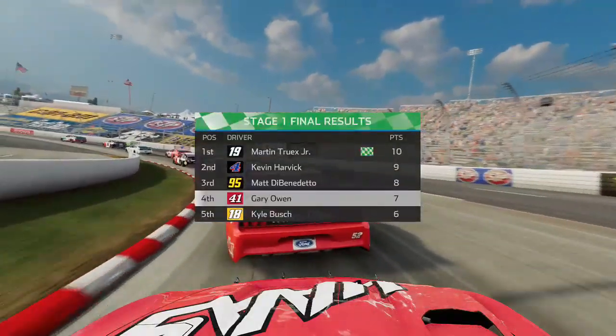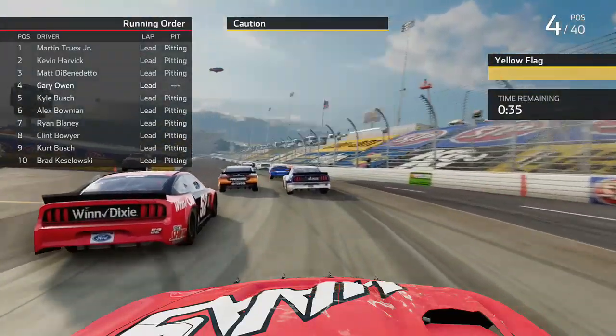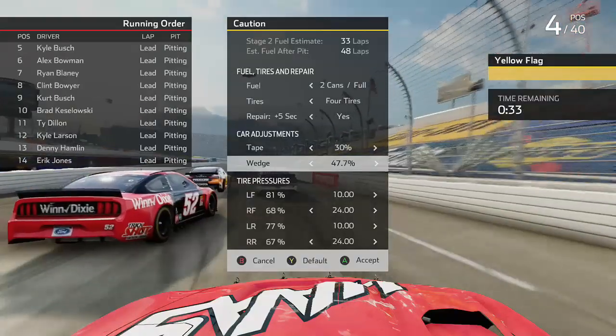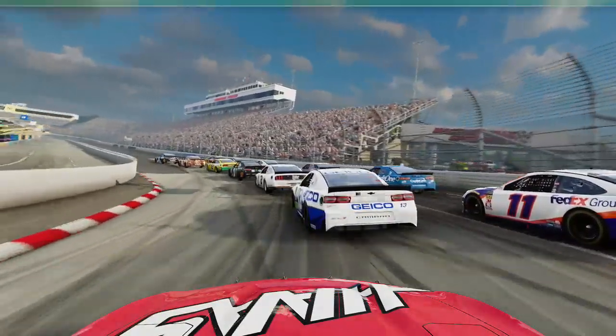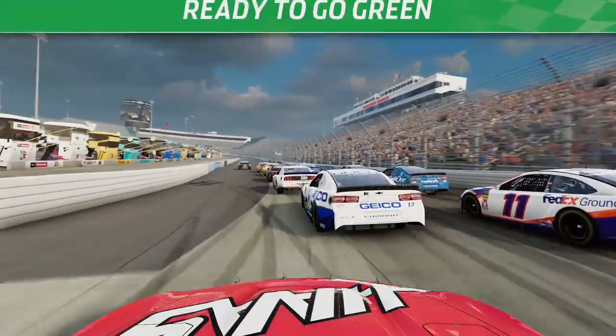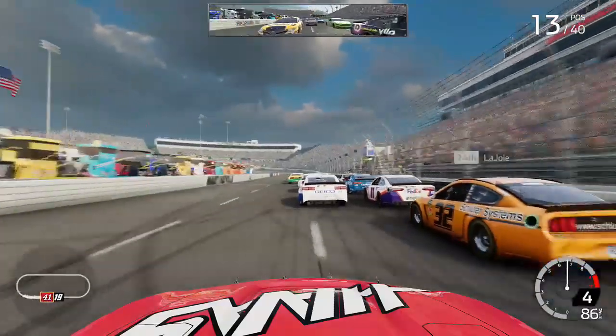Now we have damage on the right side of the car. We get P4 on the stage, 5 seconds of damage on the car, so we kind of got lucky there. I decided to put the wedge up just a little bit there to see if it would improve the handling of the car. We would lose a bunch of positions, though. We finished P4 in stage 1, and we dropped down to P13 here for the second stage.